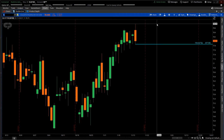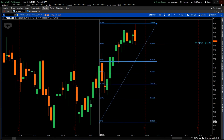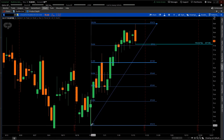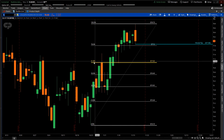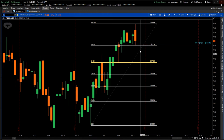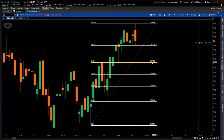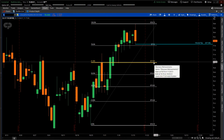I placed a Fibonacci retracement based on these two pivot points, this high and the low. You can see the golden ratio of the Fibonacci sequence is 61.8%. And if there was going to be a pullback, price would be supported at $77.03.